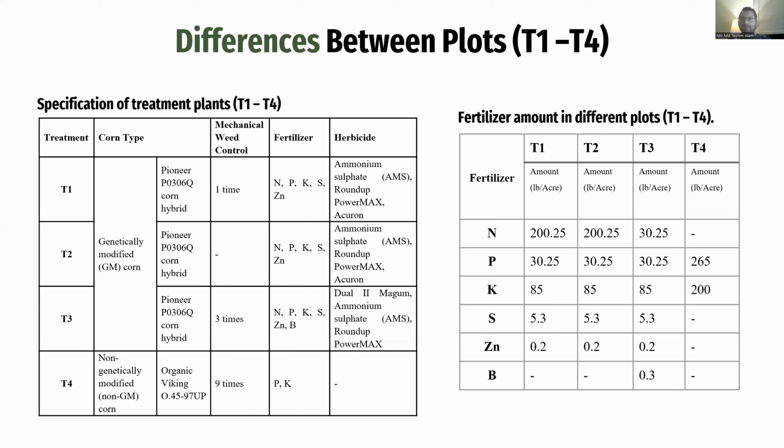T1 got one tillage, but T2 didn't get any tillage at all. In T3, the fertilizer amount got reduced. In T4, it was reduced further, but we can see the phosphorus and potassium fertilizers are used heavily in that plot, but the amount of tillage was highest, 9 times for T4.